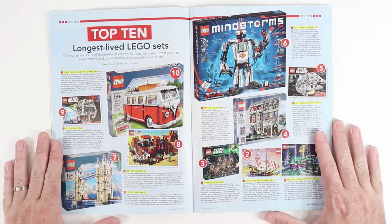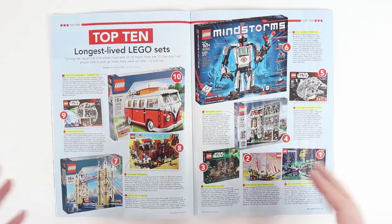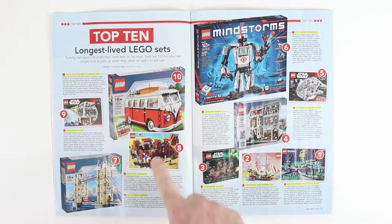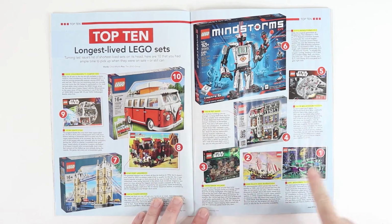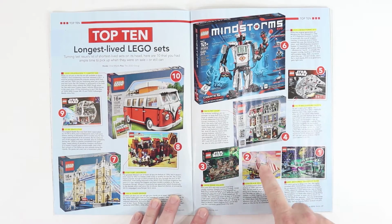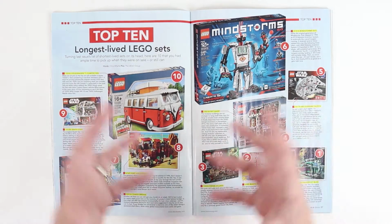This I absolutely love. The top 10 longest lived LEGO sets. Some of our favorites here, you know, we've talked about Joshua absolutely loves Fort Legoredo. It was his favorite set from childhood. I'm in love with the Volkswagen bus. This monorail from 1994 was one of my favorites. We've got the Black Seas Barracuda, which was what I call my all-time favorite set. So some really interesting stuff here.